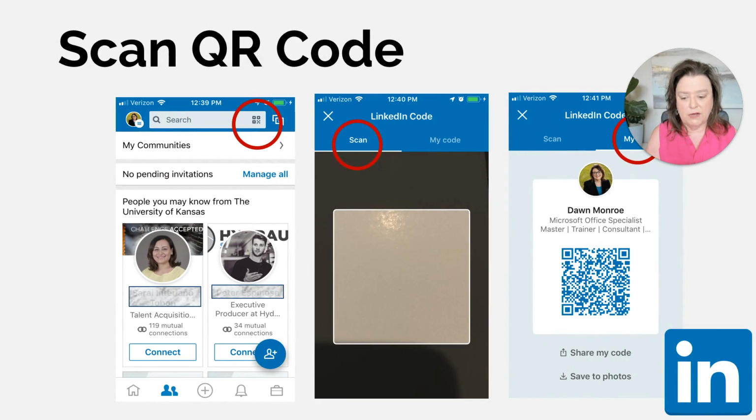If you've not found this, go looking. This will be on your mobile device. So on your phone, if you click in the search bar, you'll see a little icon that looks like a little waffle. And when you click on that, it brings you up either the scanner or the scan tab, and you can pull up your own private LinkedIn QR code. You don't have to make it. You can get it from here. And then you could also save that QR code to photos.